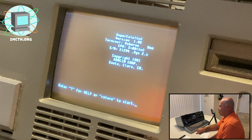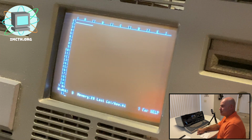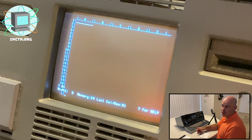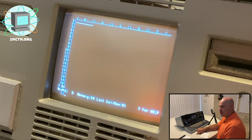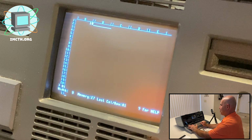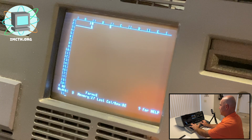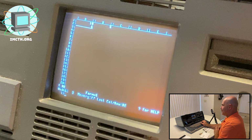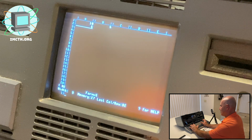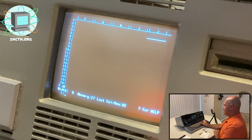When we load SuperCalc, what we have is a spreadsheet very similar to what we use today, Excel or some other modern-day spreadsheet. Here we can put in a number, value 10, 5, and we can use the arrow keys and put in a number, and below it have it sum that number. Just like any other spreadsheet, and then you can save the numbers and move across, and it's only 64K of memory.